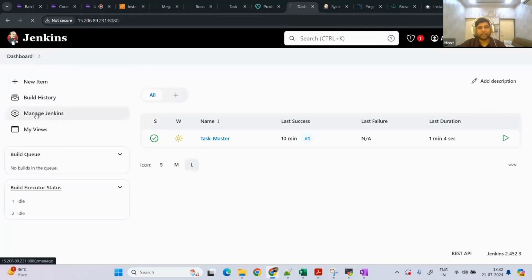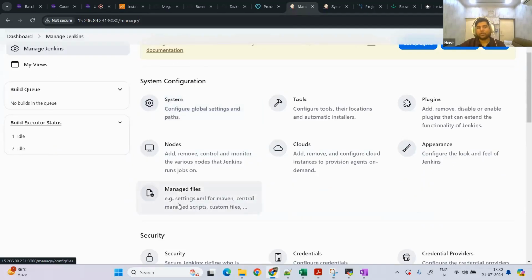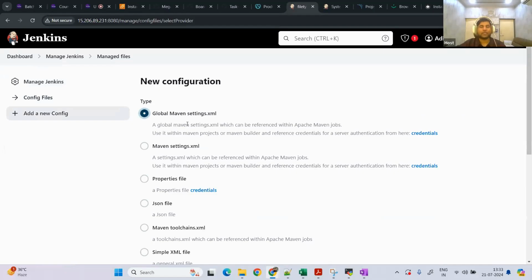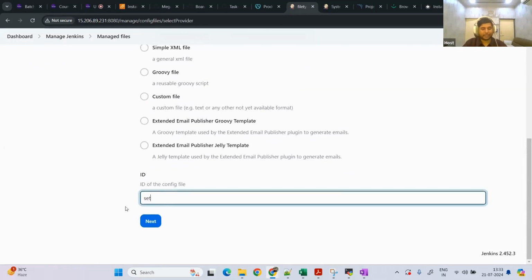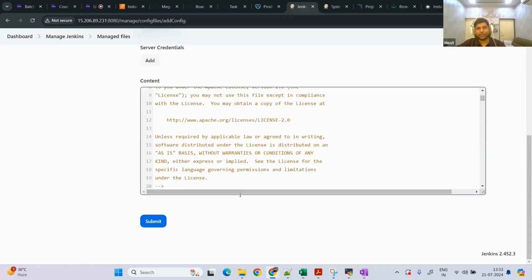Dashboard, Manage Jenkins. And you remember we installed a plugin, Config File Provider. Okay. Because of that plugin, you will be able to see Managed files. So click on that, Config files, add new config, Global Maven settings. What I want is that this settings file should be available to all the projects. Okay. So I'll select global and let us provide a name here as settings-maven. Okay. Click on next. And here you see this XML file. This is the file inside which we need to add the credentials for Nexus.